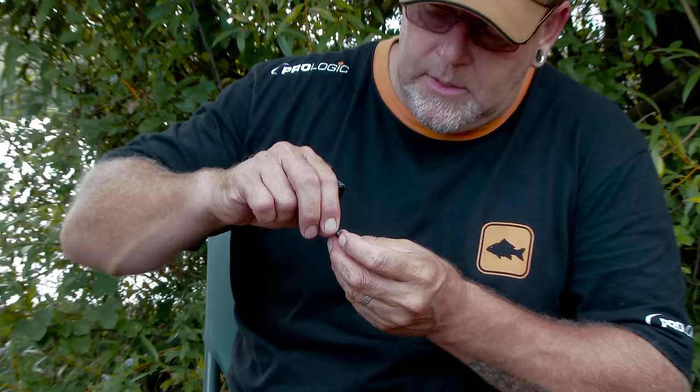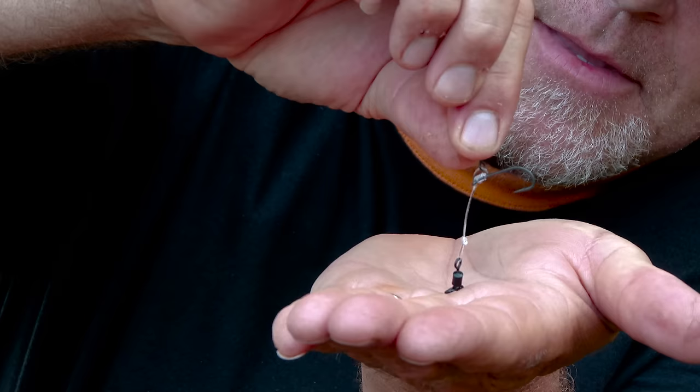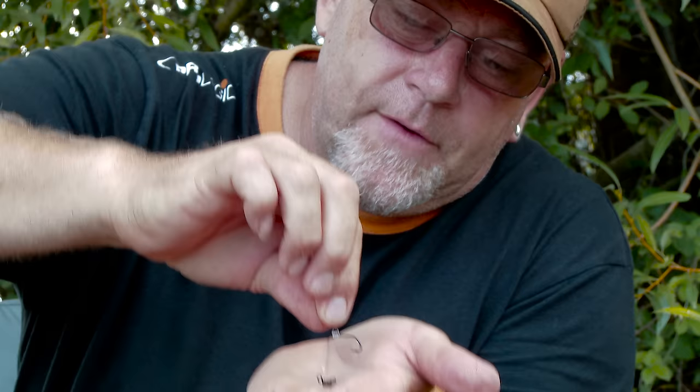So, and the way that rig will sit will be like that, a lot of hook showing. Bit of interest on a rod. So it will literally sit like that. So there's a lot of hook showing with the pop-up above here. And you think a lot of the time the fish come from above, it's a very aggressive hook. And I find with the chod hook, it seems to sit up a bit more like that, where this just hangs down.